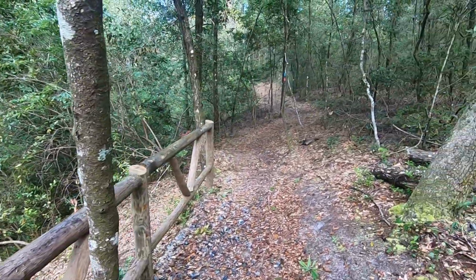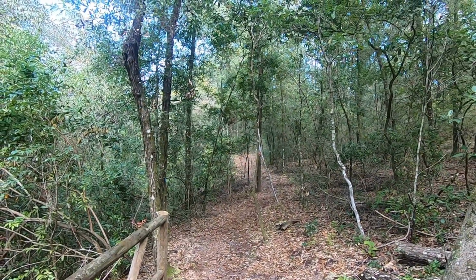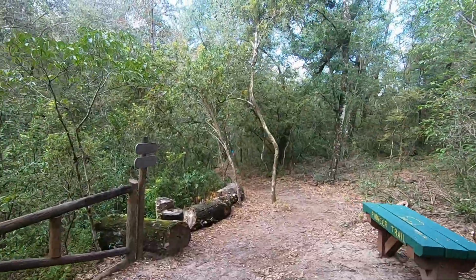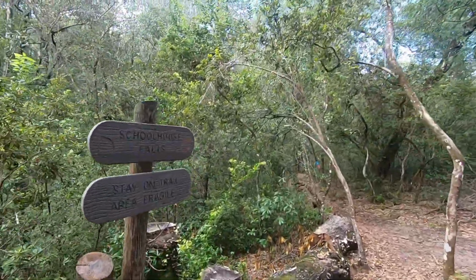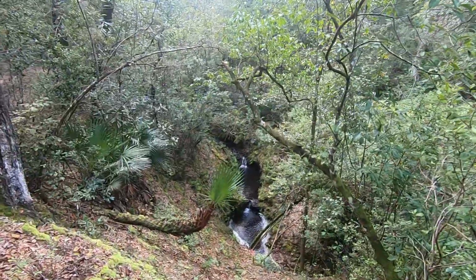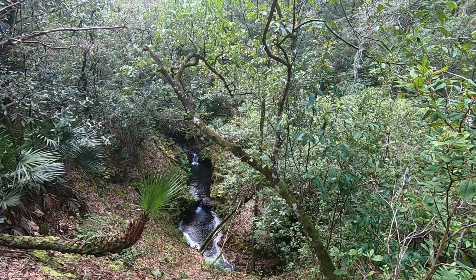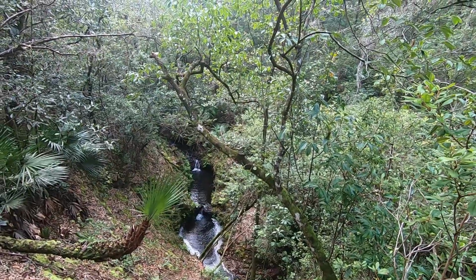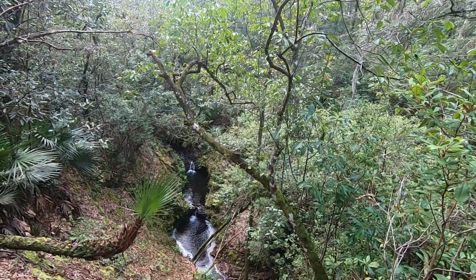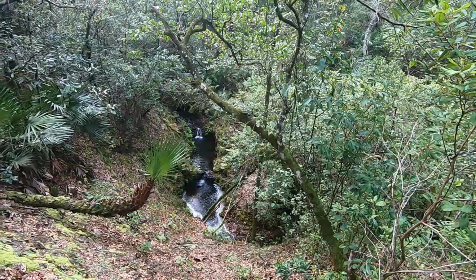And trail continues. We've got some ups and downs and turns and twists. Very nice. Alright, so in just a little bit further, this is Schoolhouse Falls. Again, I don't know how well you can see it. It's actually a couple little drops there, about a foot and a half drop into a little pool, and about another 2 or 2.5 foot drop down into the creek. And then the third one there, about another 18-inch to 2-foot drop. Very pretty.